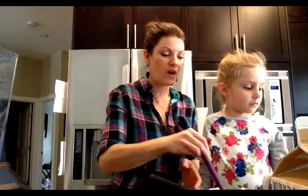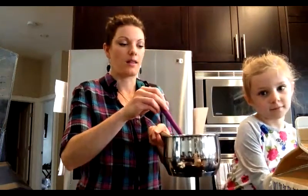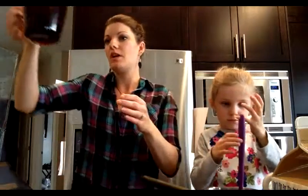So once you have all that, you want to add it into a little pot like this. We're just gonna warm it up, so it's just nice and warm. And then I've brewed about 2 cups of dark roast coffee. If you don't like coffee, you don't have to add it into this latte. If you do like coffee, you can. So you can drink it with or without the coffee.